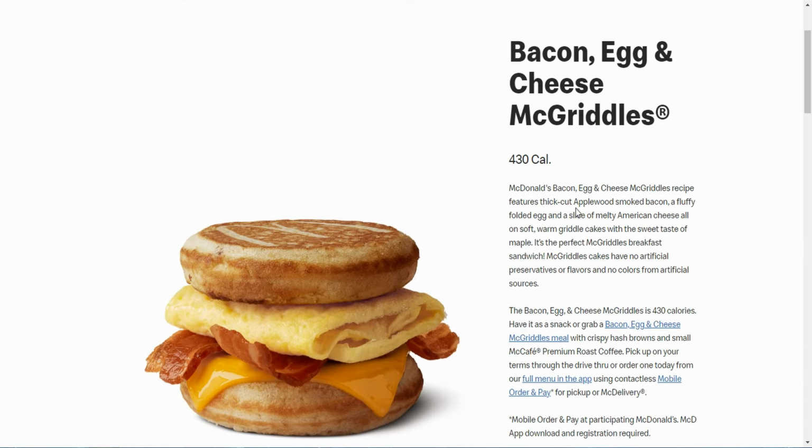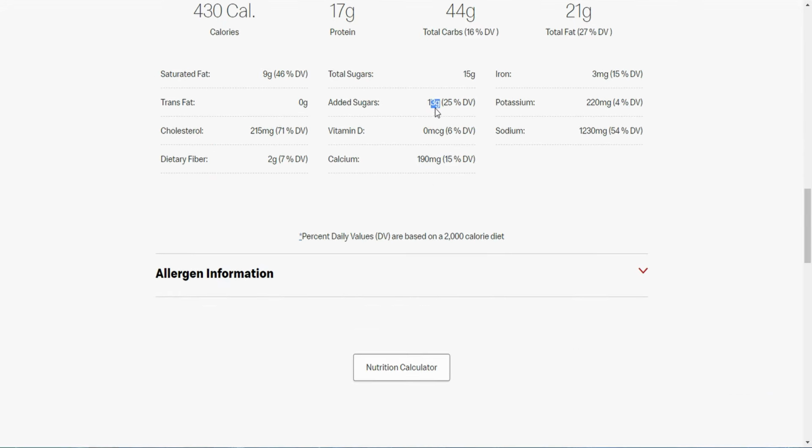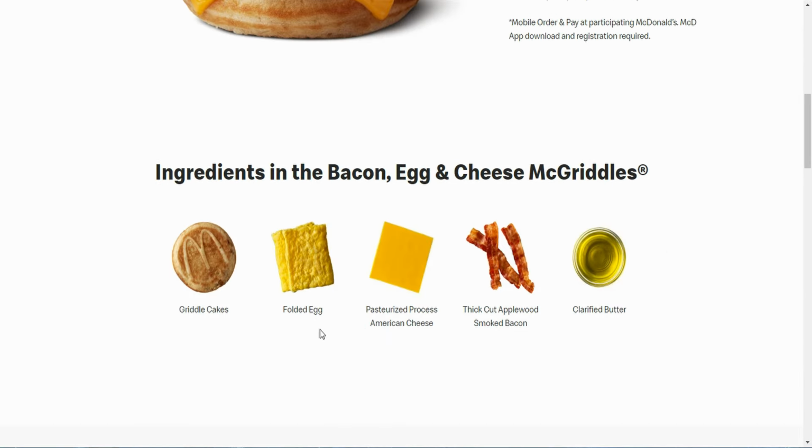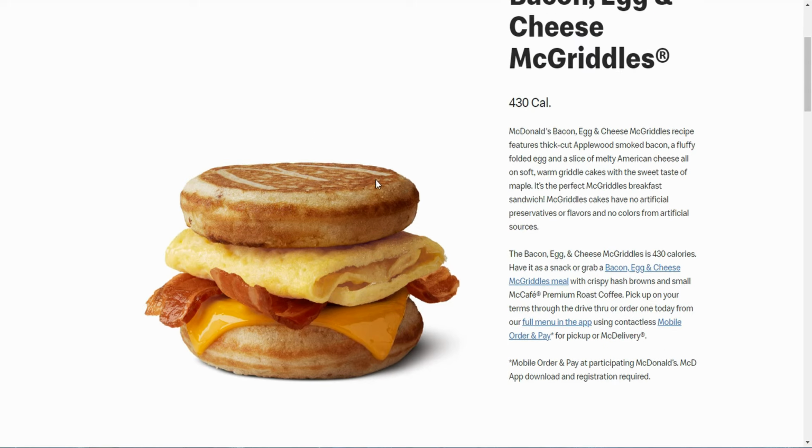A fluffy warm griddle cakes. Honestly, I couldn't tell you what that is, to be honest. Are they sweet or what is it exactly? Does that add sugar? Maybe a bit, like 13 grams, but honestly, that's not too much for the ingredients. I'm not exactly sure what a McGriddle is. I guess maybe it's more like a pancake, but not exactly.